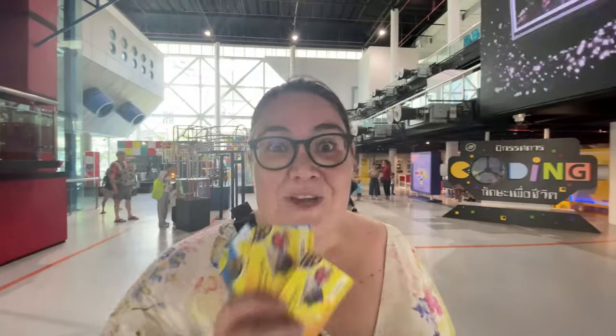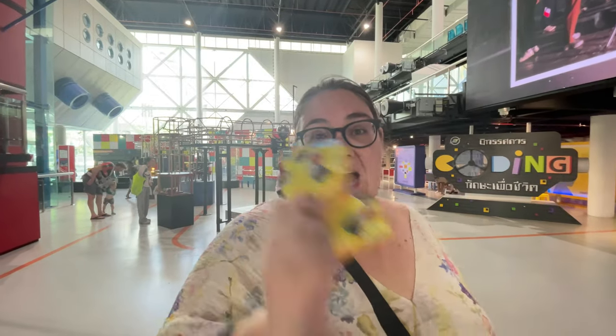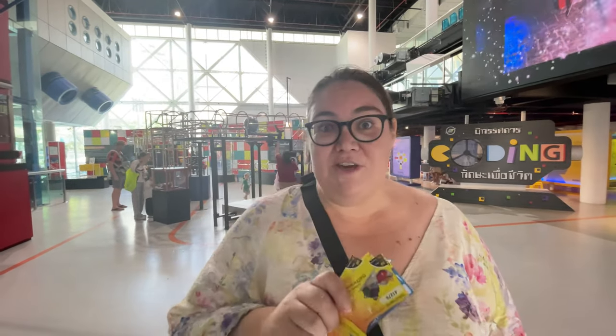You will want to hold on to your tickets because you're going to need them for entrance into each of the buildings. Make sure you hold on to your tickets. They are valid for the whole day, so you can go off, grab some lunch, come back, spend the rest of the day here. The museum closes at 4, and final entry is at 3:30.